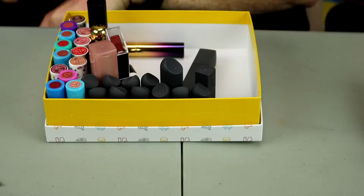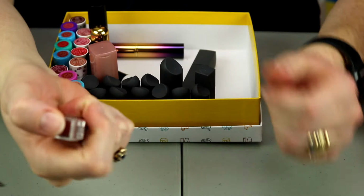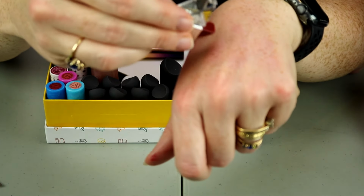That's pretty pink. Okay, this is from Styx Cosmetics, and their little gimmick is that you can push it up and put your lipstick on one-handed.